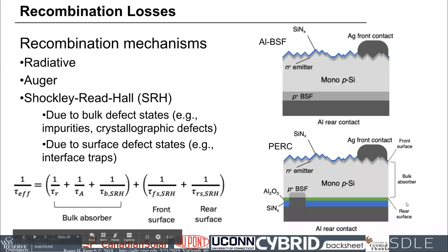But probably the bigger driving factor is the fact that we replaced this full area metal contact, which has relatively high recombination, with just a small local contact, which still has high recombination, but this aluminum oxide passivated interface has very, very low recombination. So it brings down the overall recombination happening at the rear surface. So it's a very effective mechanism to increase the VOC of the solar cell.